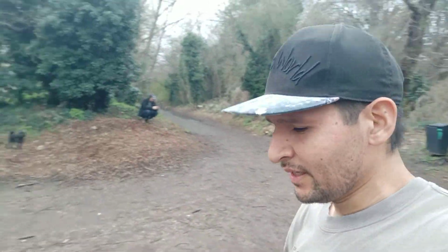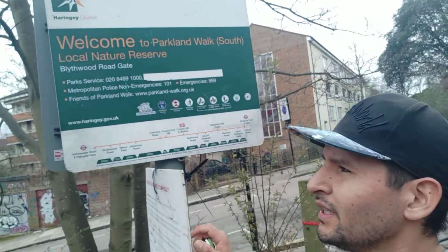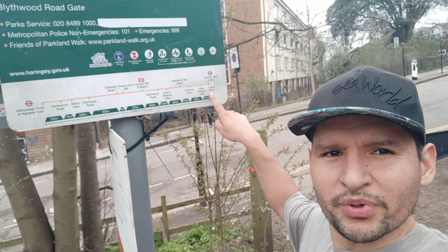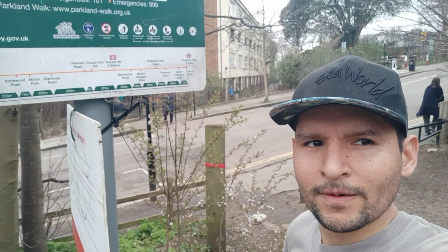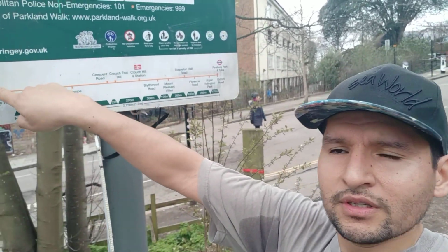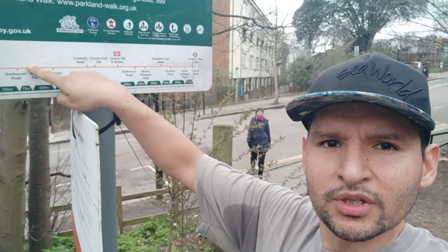I'll show you a little bit about where I ran today. It's quite useful. The whole strip is 1.7 miles long, and the whole thing is on a slight incline. So if you're traveling, it's called the Parkland Walk. You can't see, but it says there the whole distance is 1.7 miles. Lady's lost her dog. But it's on an incline. So if you're going from Highgate Tube the other way, it's 1.7 uphill.